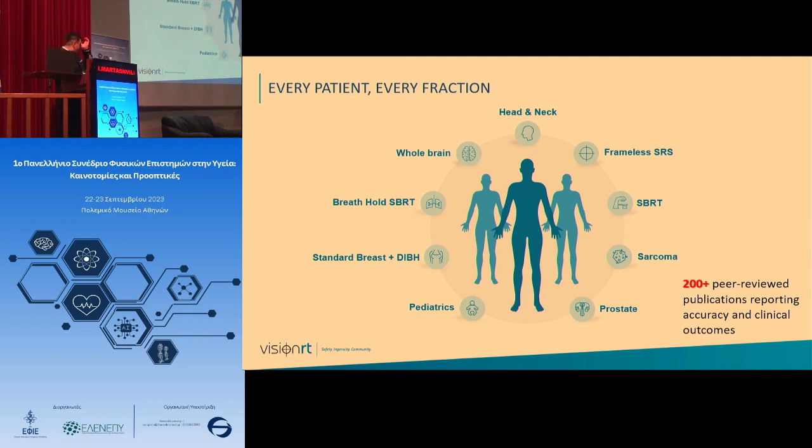So SGRT can be used for any type of localization or treatment site you have in a clinic. Popular examples are, of course, the breast DIBH treatment, but the very next common treatment site is actually stereotactic treatments of cranium and the body with SGRT. And all in all, it's really driven by the clinical outcome data. So if you go now to PubMed, you type Vision RT, you type Align RT, you will find more than 200 publications concerning every treatment clinical site you see here in the picture.